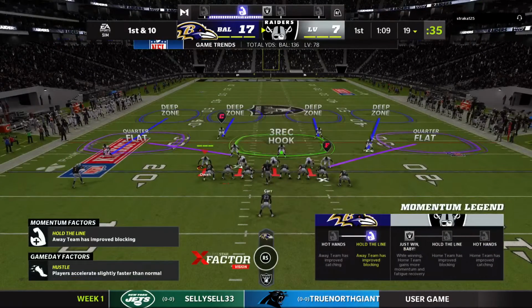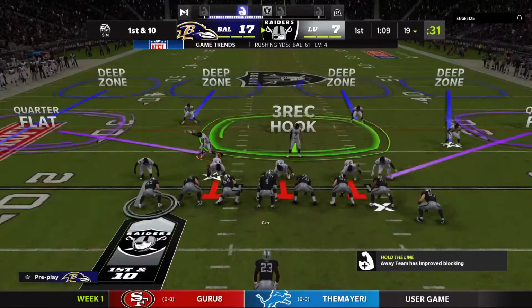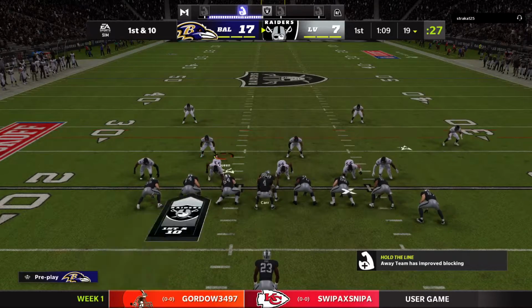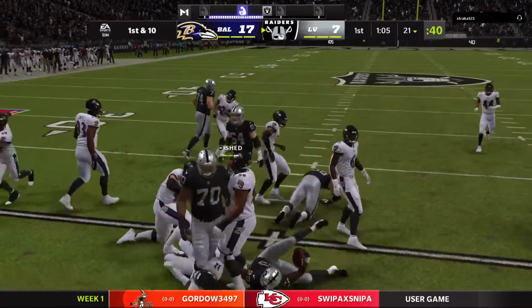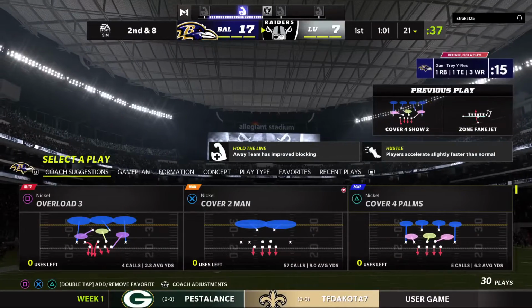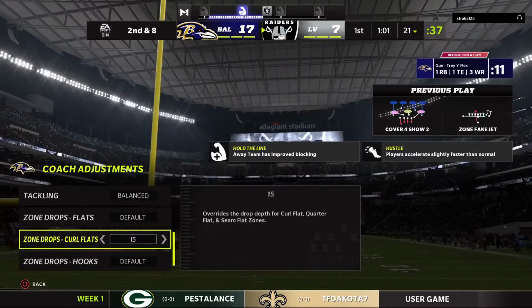The Las Vegas offense ready to start this next drive. Drake will start the drive on the ground. And he sneaks his way forward only for a couple here. 2nd down. Certainly a nice job there by the defense rallying to the football and getting him on the ground.